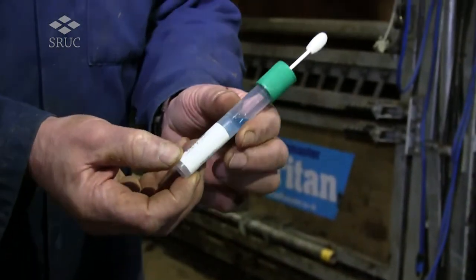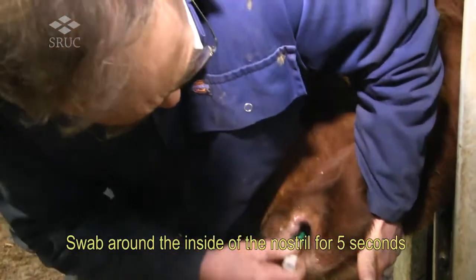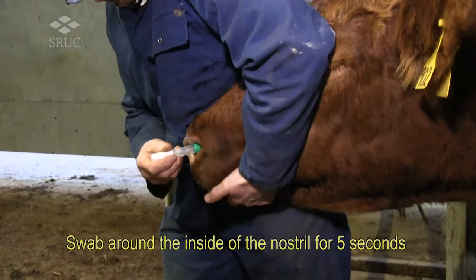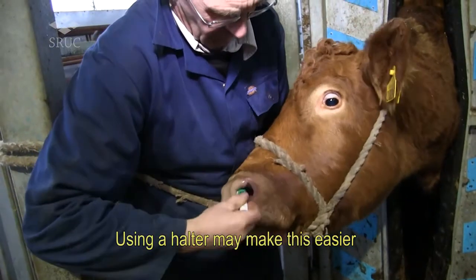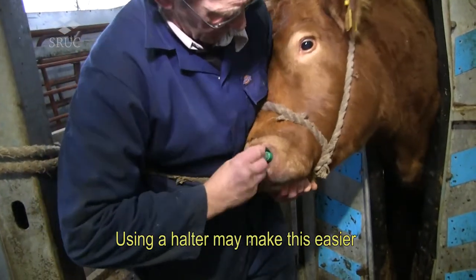The nasal swab consists of a collection tube at the bottom and a collection sponge attached to the cap. Holding the collection tube, rub the sponge around the inside of the animal's nostril for a good 5 seconds. This doesn't harm the animal, but may be a slight annoyance to them. If moderate restraint is required, then a halter could be used.